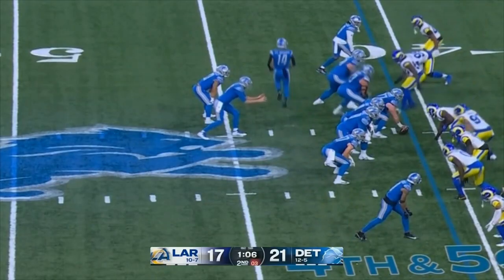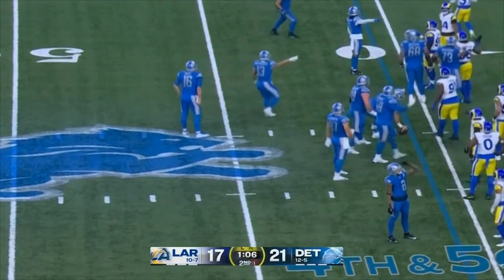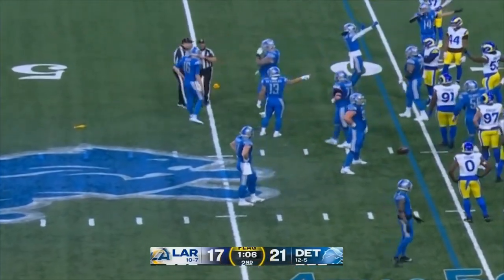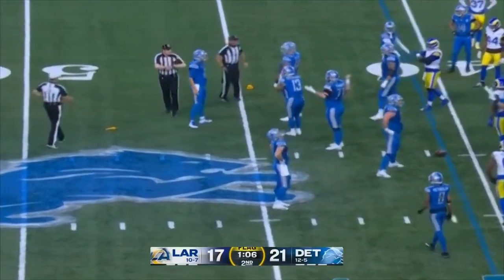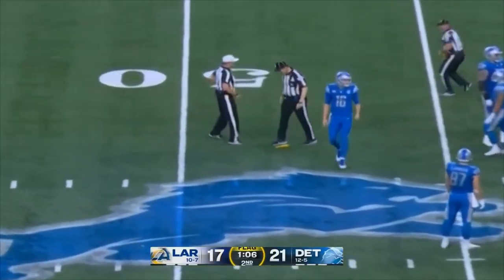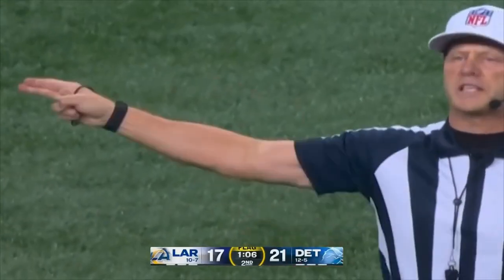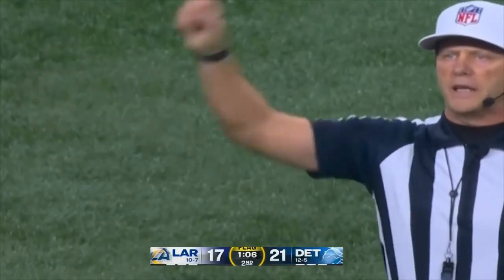Turbo set. And they got him. They got the jump with Jones. The hard count. Oh, looks like that is coming for false start first. So it says false start, not Jones in the neutral zone. False start. Offense, number 68, 5-yard penalty, fourth down.